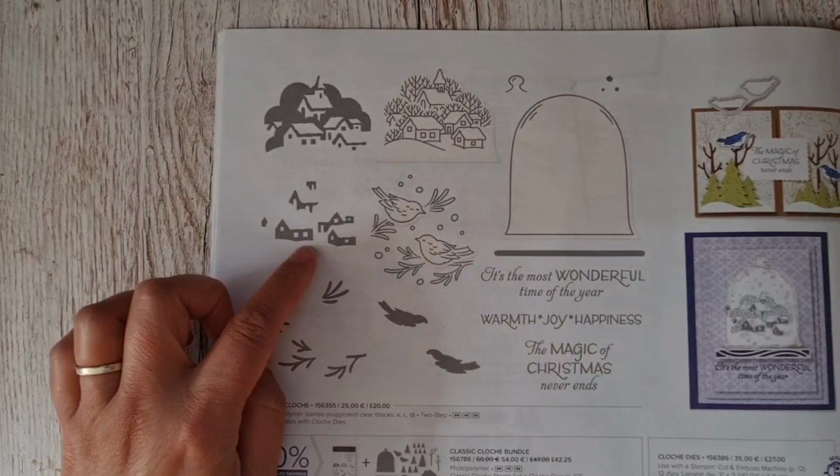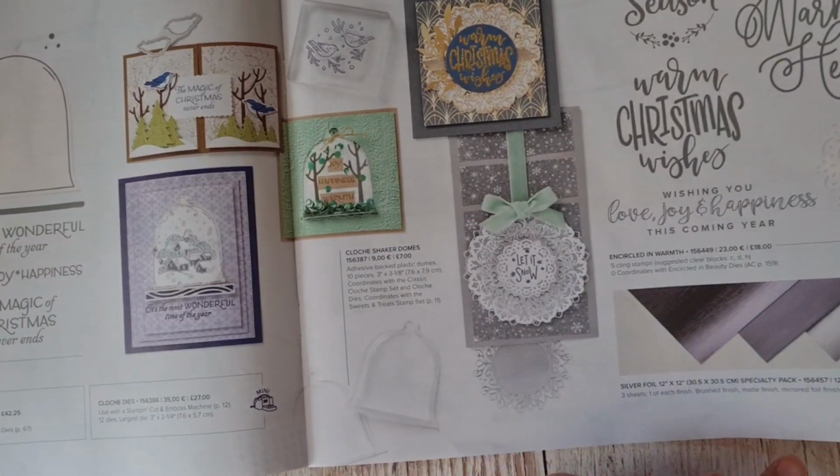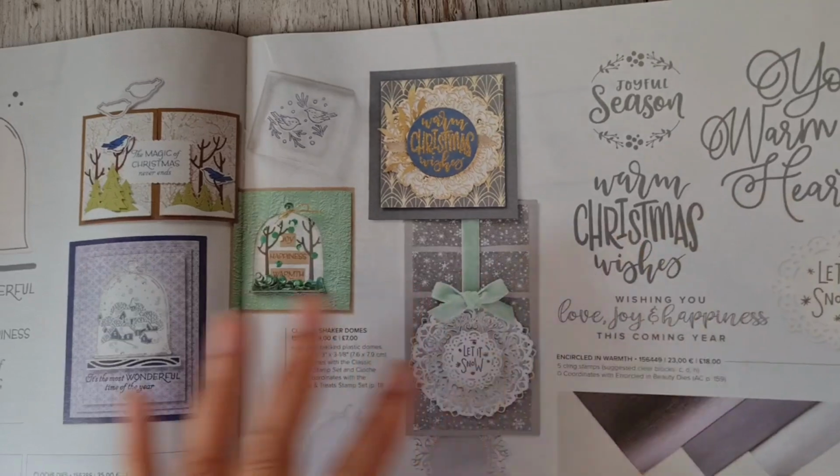I'm particularly partial to these little houses. Love that. Just beautiful for creating scenery. Right, on to this page, which has basically just all sentiments, this stamp set.